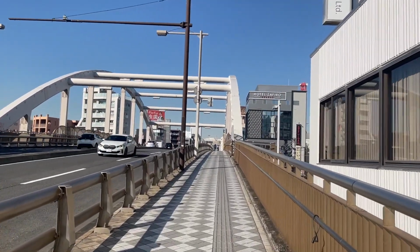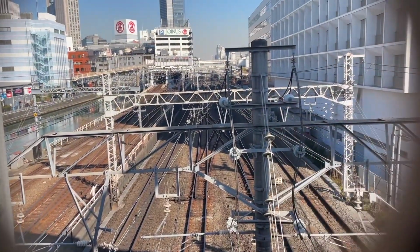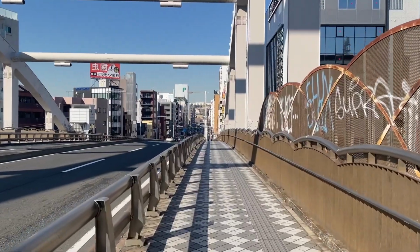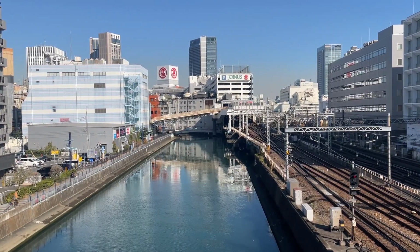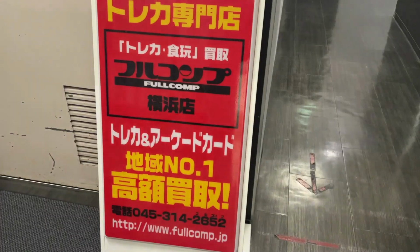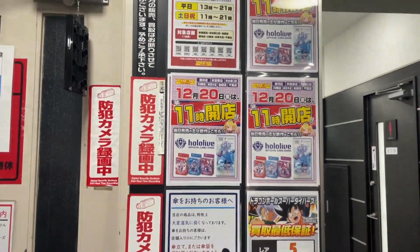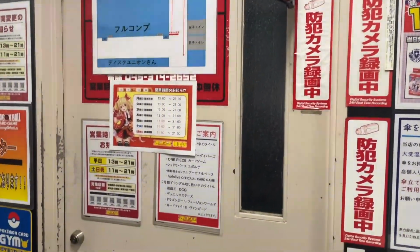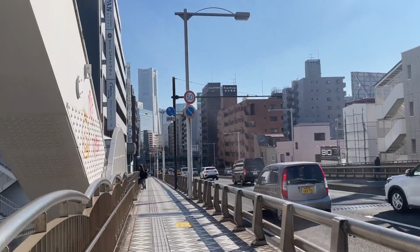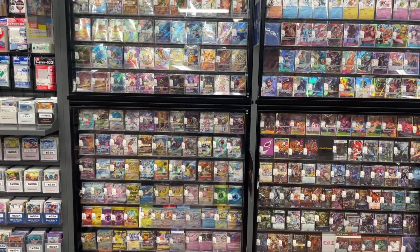I saw there was a card shop nearby, so I'm gonna go check it out now. Here it is. But it turns out they were closed. So now let's head on. Oh, and a Book Off. Let's have a quick look. They didn't have anything that I'm looking for, but let's head on.